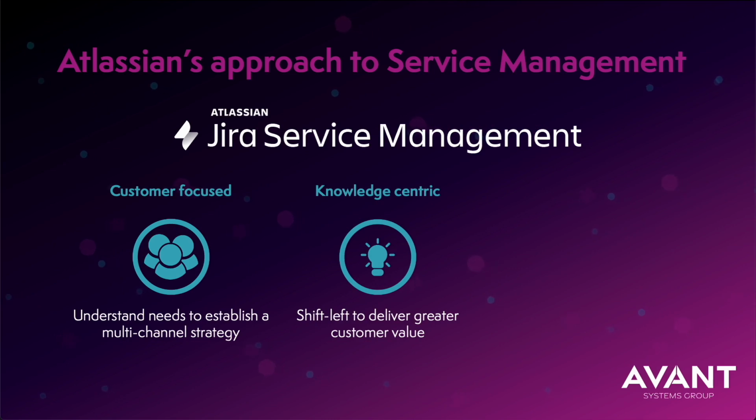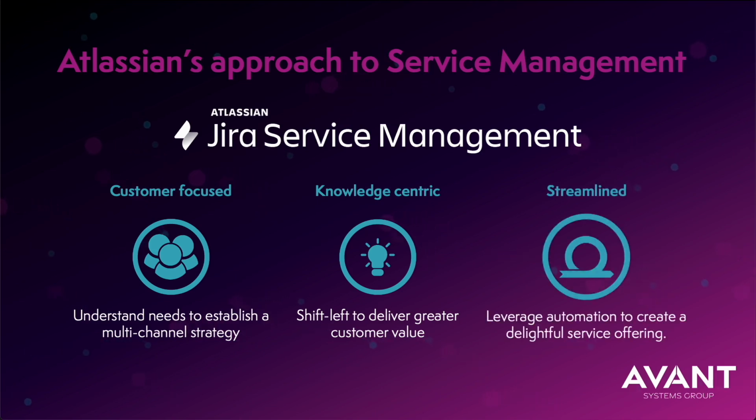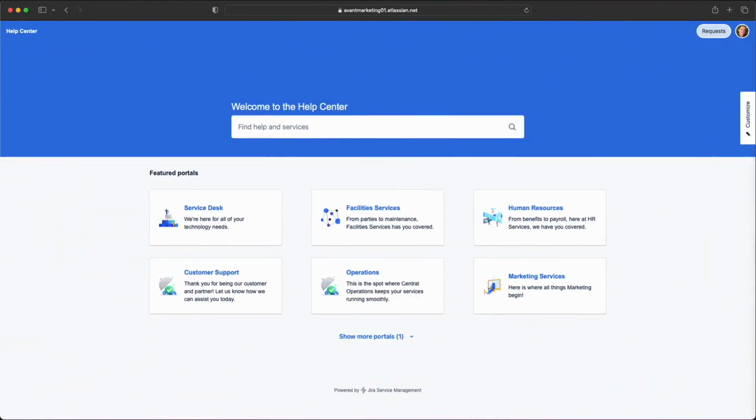The other part of this is knowledge-centric. As we talked about the importance of shift left, it's understanding and learning from the knowledge that's going to deliver the great value for a customer, building upon that. And then finally, streamlining using automation. It plays a very important role. But the other part of that is shrinking the box. Are we getting the right requests to the right teams? Are we working on the right items? So there are a lot of questions and learning that go into this approach. Let's take a quick look at a quick demo of Jira Service Management and see what's possible.